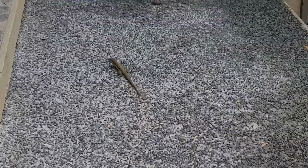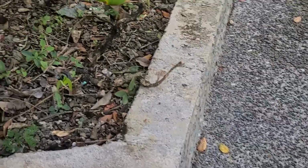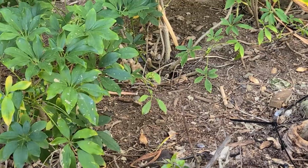What are you? Well, just stay still long enough for me to take your picture. Oh, you're pretty. You're blue. Okay. Well, it's nice seeing you.